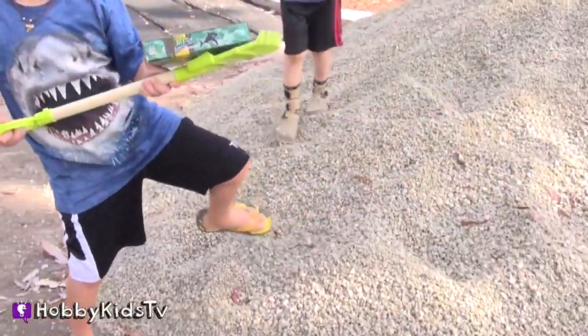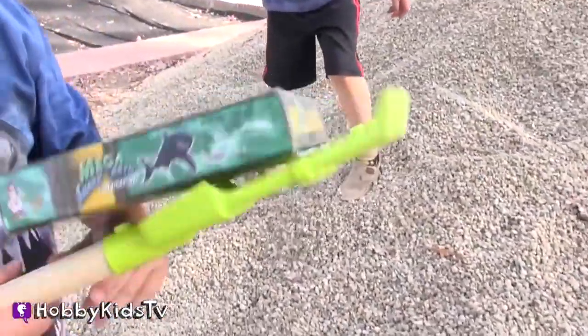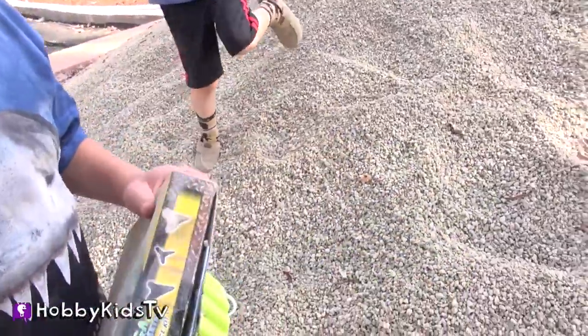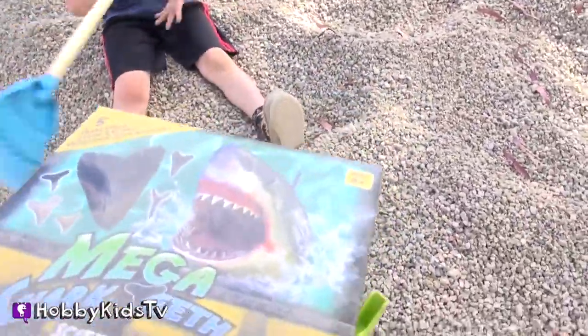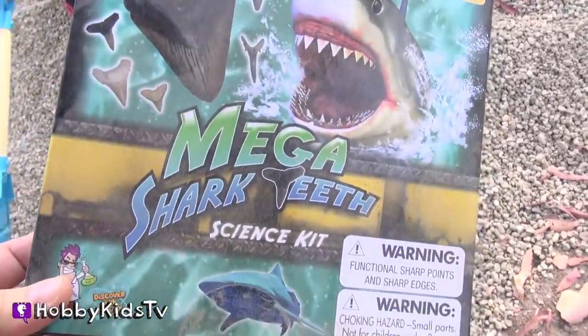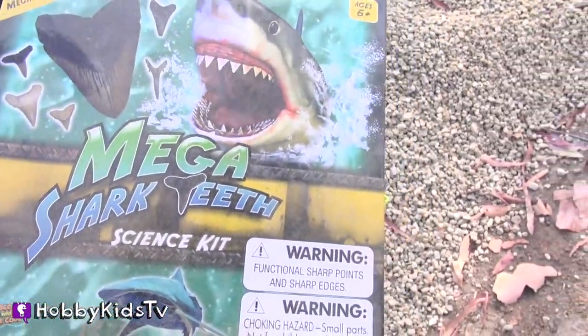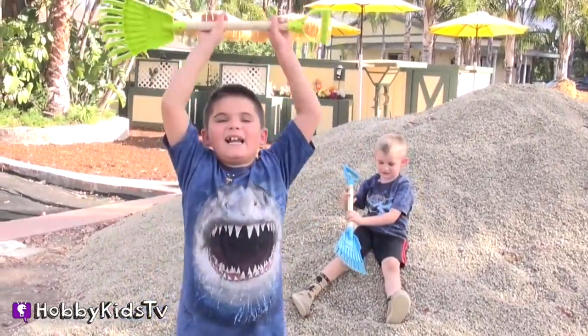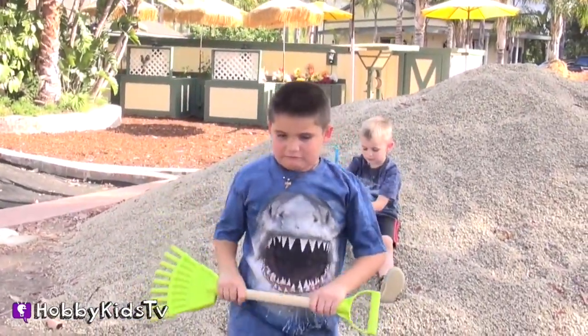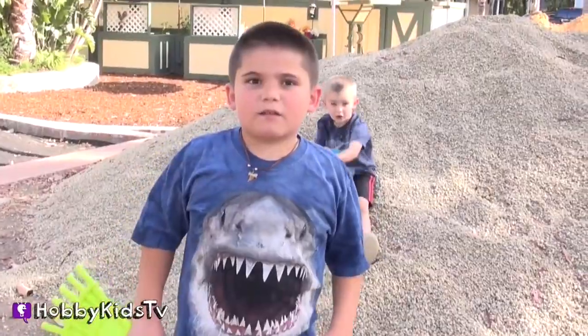Dig. I hit something. I got something. It's worth 1 million. I'm joking. What's the big deal? It's a mega shark tooth science kit. We did it! Let's open up shark teeth.